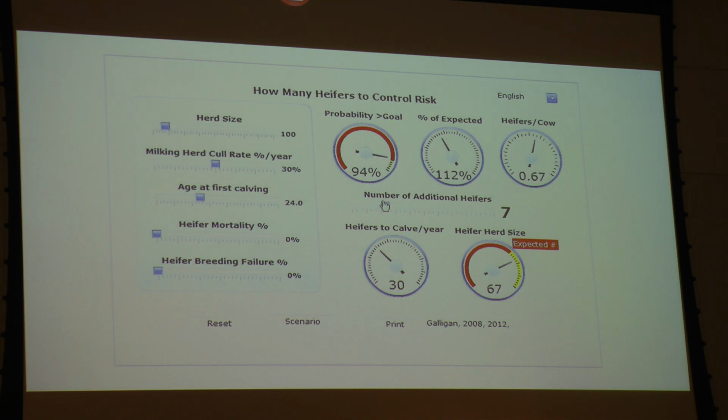If I rear an additional 10 animals, I'm going to be 99% confident that I'm always going to have sufficient heifers. Now that's going to cost me money, right? I'm going to have to rear actually 17% more animals than expected. And of course, if we go to a larger herd, let's say right up to 1,000 cows, to get that same 99%, I need to rear around 41 animals, and yet I'm only increasing by 7%. So in other words, the insurance cost is less, and that's part of the benefit of scale.